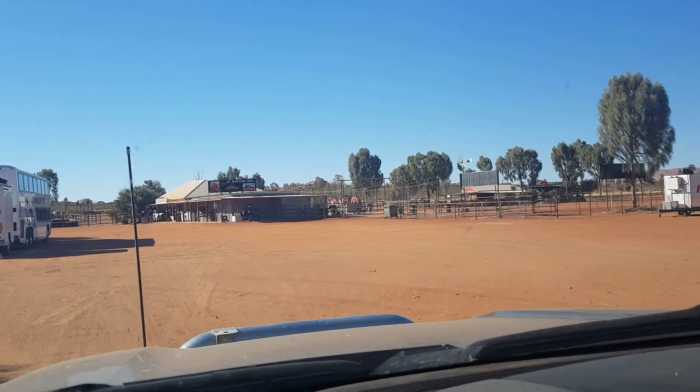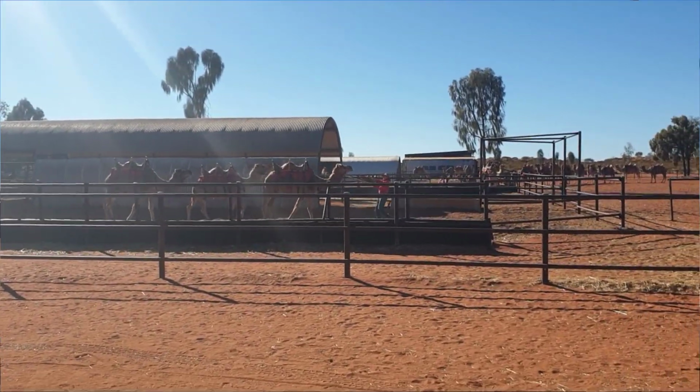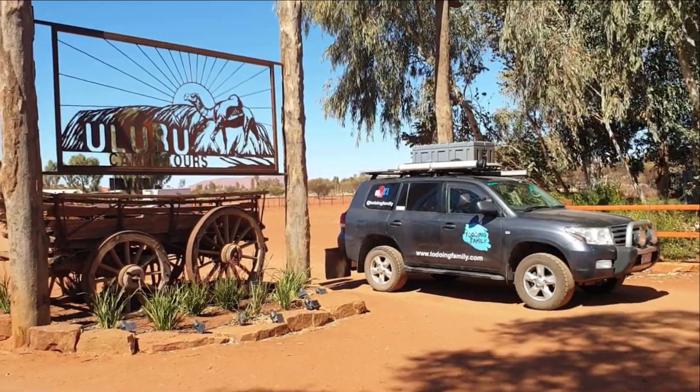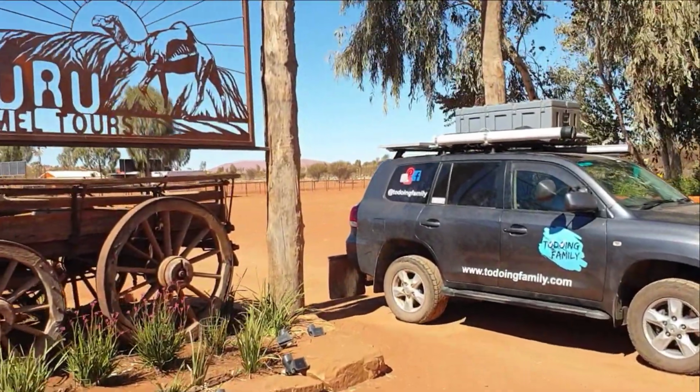We're doing a walk, and the walk is on the camels. What? So you don't have to walk. You have to sit on a camel. Uluru camel tours, you can see right over the back, there's Uluru. Gonna ride some camels.